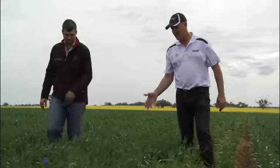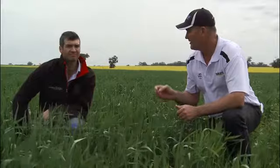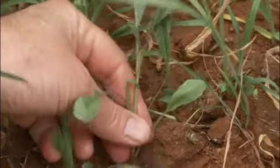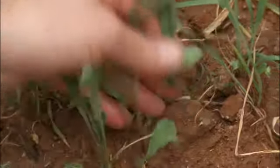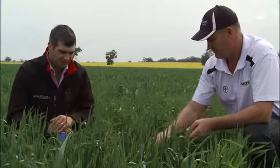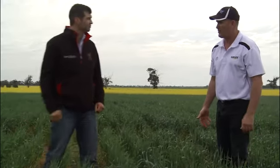So Simon, we're here in a second timing of Tigrex. This is what we would classify as our probably standard treatment, and as we've seen in this population, the group F, the diflufenican, is probably struggling. The other side of things, we're certainly not seeing a heap of phenoxy damage, which makes me a bit concerned that if the diflufenican is resistant, it does put pressure on the phenoxy side, or the group I, the LVE component, and we're not seeing those effects even typical to these weeds that are present here. The splitting, the octopus tentacle look about it. So I'm probably more reinforcing that it's resistant to both the group F and the group I.